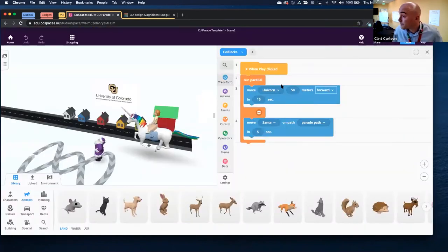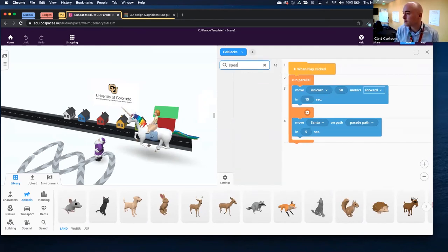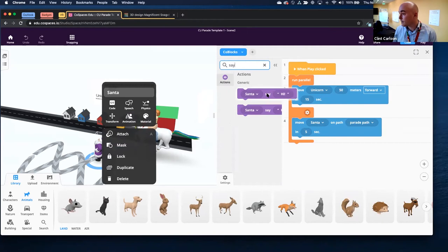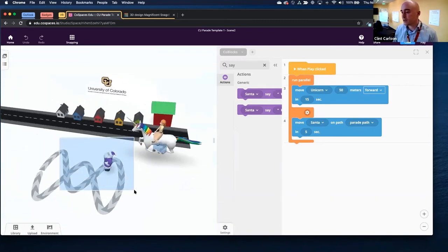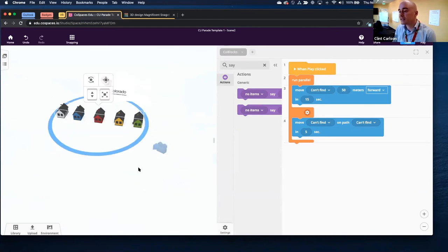Other things that we could have done. So inside of the code where we're having these characters do their separate things, we could put in code so they would say things. And if we got rid of the run parallel, let me do it real quick, because I do want to show you how you can create dialogue inside of here. So let me clean this up. Just going to get rid of a couple of things. I just want a blank slate to be able to show you.